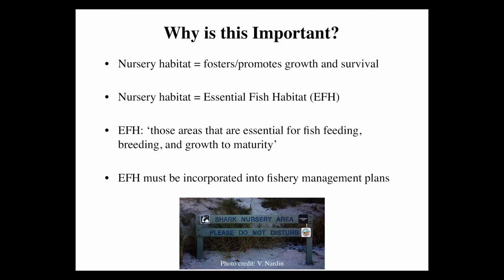So you may be thinking, okay, cool, it's a nursery habitat, but really what does that mean? Why is that important? Well, whenever you use the word nursery, it implies that some type of benefit is being bestowed upon the individuals that are using the nursery. And in terms of shark nurseries, it's often thought that inhabiting nursery areas fosters or promotes growth and survival of the individuals that use the area. So for sand tigers, we looked at this definition and said, okay, there are 2 general mechanisms that are thought to exist for sharks to have benefited growth or survival in nursery areas.